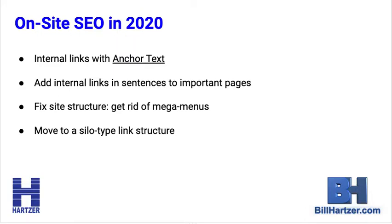Let's talk about the site structure. Let's look at the whole entire site. Do you have what is called a mega menu? Do you have every single page on your site linking to every single page? It's probably not something you want to do in 2020.